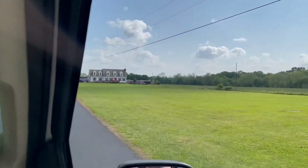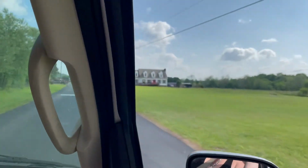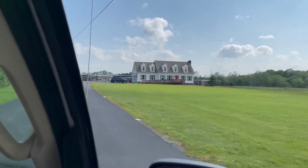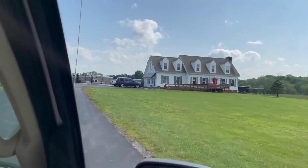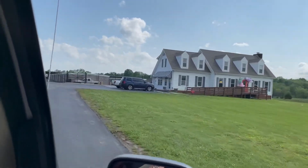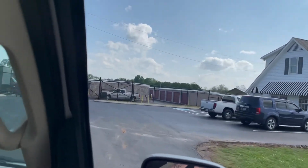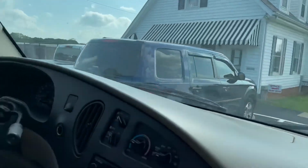All right, so this is actually the facility where the consignment auction is going to be held. It's actually really, really cool how this is all set up. They take one whole row of storage units and turn it into the consignment auction. So that's actually really cool. And I'm just going to pull up now and go in and sign the initial contract and get this whole thing rolling.